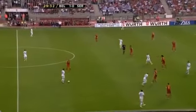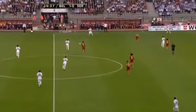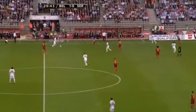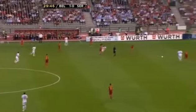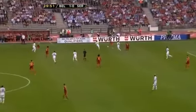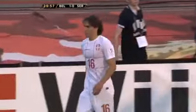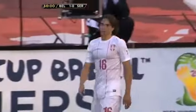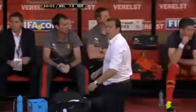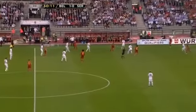Subotic and Basta swap passes. Fesa. This is a little bit better from Serbia. They're keeping the ball better. And there's a bit more movement. It's a lovely touch from Mitrovic. Unfortunately, Fesa couldn't find him again. Dusan Tadic, plays for Twente, teammate of Nasser Shadli.